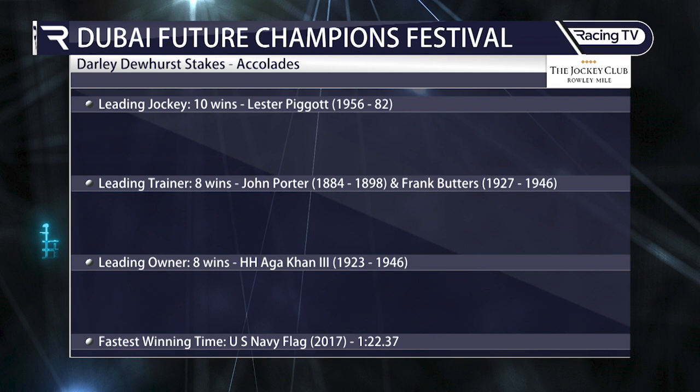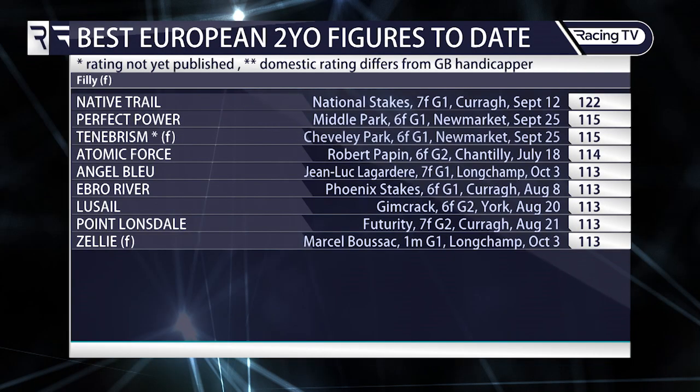Now, much more recently for the fastest winning time, that was US Navy Flag in 2017, up the rail, 1:22.37. Unconfirmed whether that was the plan on the day or not, though, Lydia. Best we still don't know. Absolutely don't. Best European 2-year-old figures to date.